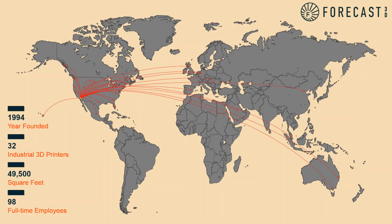So just a quick brief overview of Forecast and who we are. We have been in business for about 23 years, founded in 1994 by Donovan and Corey Weber. And we got our first 3D printer in 1996. That was an SLA printer. We now have 32 industrial printers comprised of 5 different technologies. We can print anything: plastics, composites, all the way to metal printers as well.